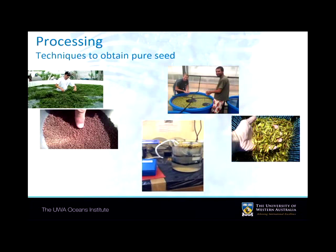And then Halophila ovalis, we have the same process where the seed separates out through a mesh screen and the seed settles here on the bottom. So we're able to contain, this is only a pilot scale, we're able to contain large quantities of Halophila ovalis seeds using this method.